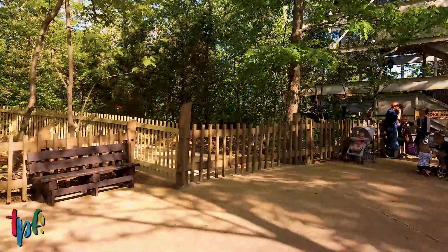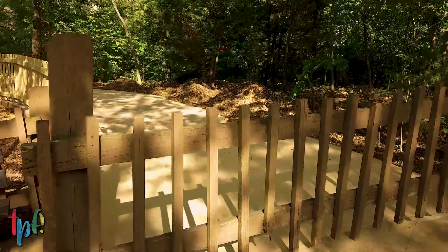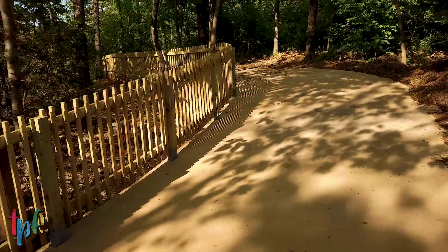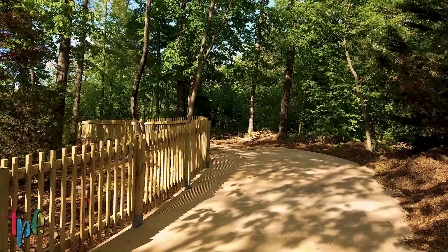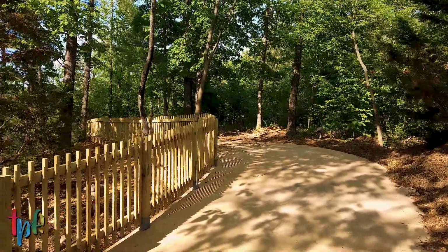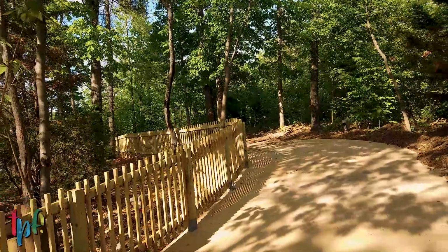But right over here, by the way, talking about old and new things, I believe this is the new path that they're building for the new October harvest pumpkin season that's coming. It's the first time they've ever done that. And so I guess there's gonna be something going on way out there in the distance. So they keep finding new ways to expand the park.